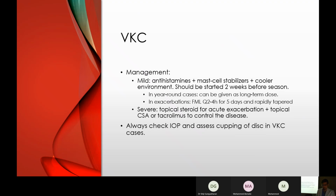In exacerbations, whether they are on this or even off it, you can start them on FML at high doses, Q2 to Q4, to have a rapid effect, then taper rapidly while keeping the patient on the antihistamine or stabilizer to keep the eye from having a reaction. In severe cases, topical steroid for acute exacerbations plus topical cyclosporine or tacrolimus can be helpful in controlling the disease, especially over longer periods. Always check the IOP. Patients with VKC always come with over-the-counter steroid use. Always check the IOP and check the cupping.